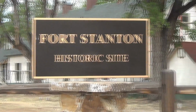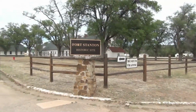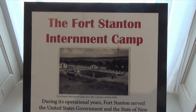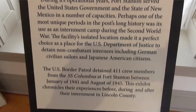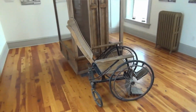Next I'm going to show you the Fort Stanton Historic Site and Museum, which is about 15 miles north of the north border of Ruidoso. They have an indoor museum here. I looked around, nothing too exciting. Mostly just some displays behind glass.